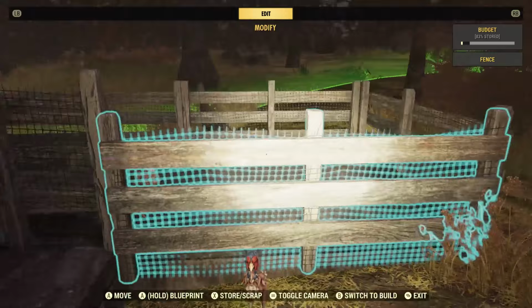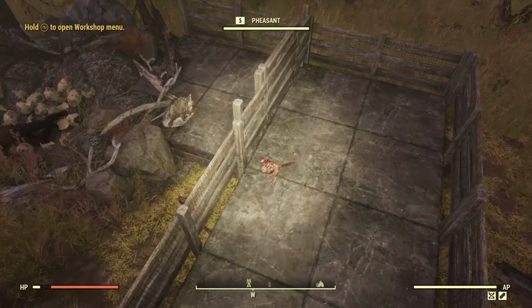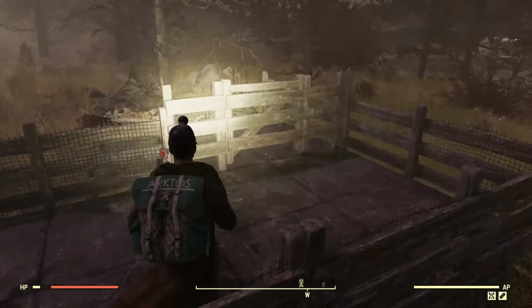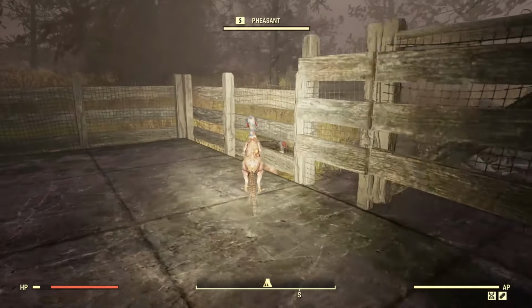Haha! I've trapped one. You could probably do way more. This is just a quick example of the possibility of this camp. Or like your own personal unique pets at your camp.